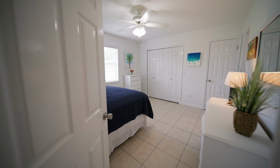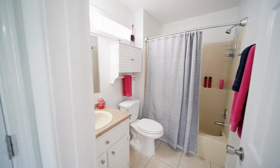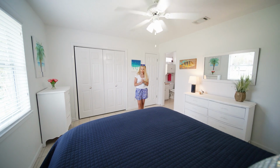So welcome into one of the 2 en-suites available here. This is a 2-bed, 2.5 bath, open concept, and I just love this precious little place.